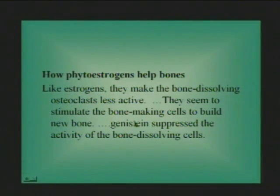Now, there's a compound that you would like to get, and that is the compound genistein. You find it in soybeans, but somewhere else also. That suppresses the activity of the bone-dissolving cells. So you want to have that in your diet. Ladies, you want to have genistein in your diet. Where do you get it from?